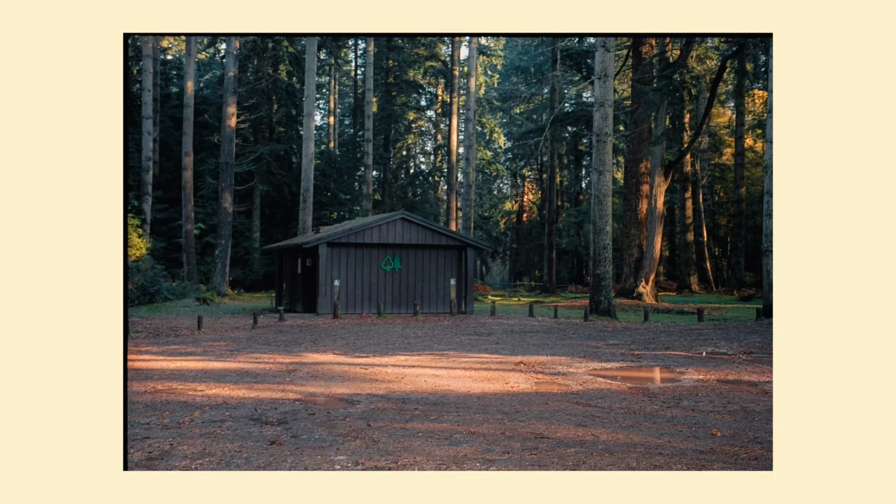That's it for this video, folks. All out of film now. 36 exposures taken in this beautiful forest, and the last ones were just taken of the actual toilet block. I quite liked the way it's just sat in this woodland and this light going through the trees in the background. So yeah, the last few shots were just taken here.